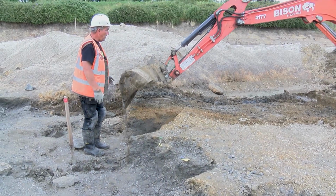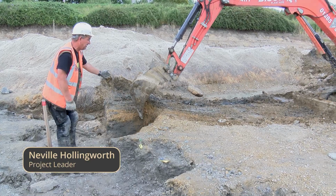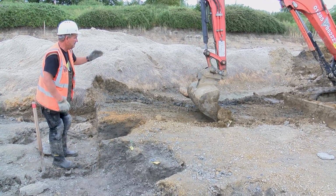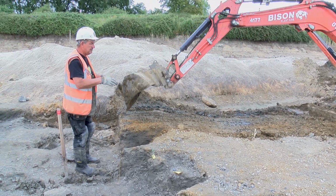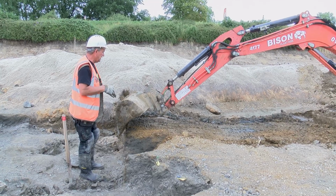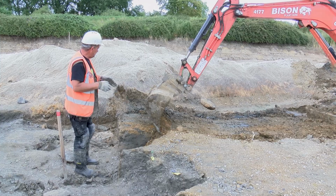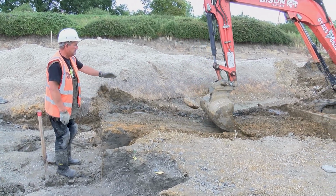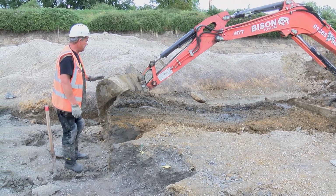Right, so what we're doing here is scraping with what they call a grading bucket on this excavator, going down thin layer by thin layer into the Palaeo channel to see whether we can uncover any bone. And by going down literally centimetre by centimetre using this grading bucket, which has got no teeth on it, it literally just scrapes off the sediment.